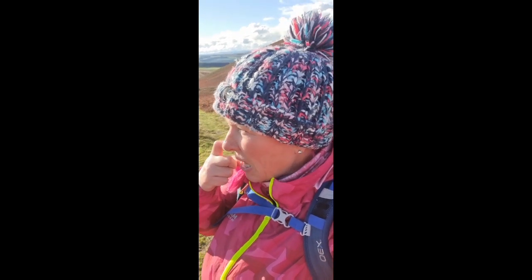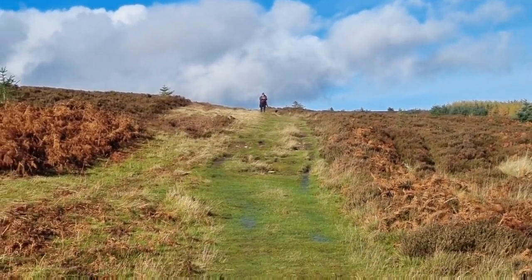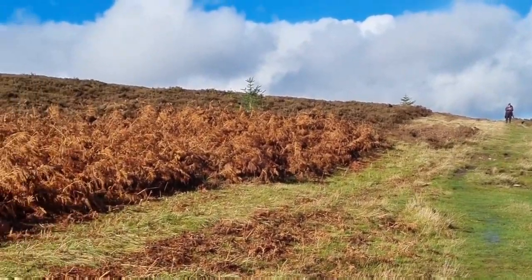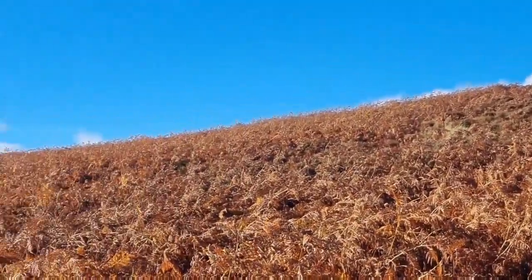Just stunning. Views are incredible. There's a crescent moon up there. It's just very autumnal and just beautiful. Thoroughly enjoying it. There she is up there. Look at the blue sky. Oh, I've just loved it up here. Definitely going to come back again.